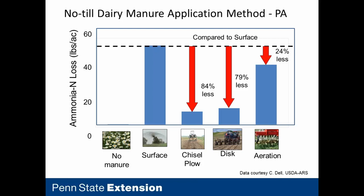Here again, the timing is something that farmers need to recognize, because a lot of people don't like to drive through wet manure to chisel. So they say, well, I let it dry for a few days before I want to go back and till it. Well, you may have missed the advantage of tillage if you're waiting 3 or 4 days after the manure application to go back and do the tillage.